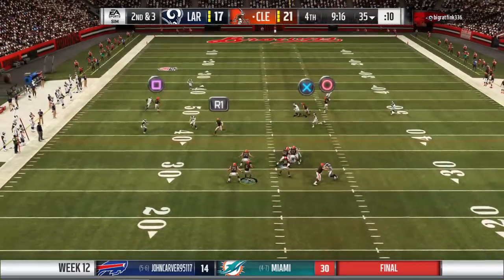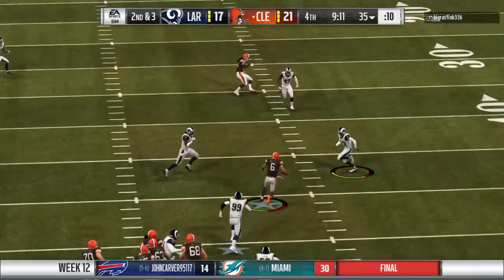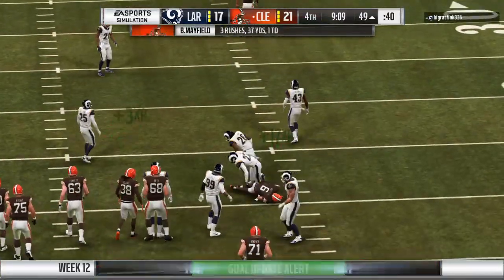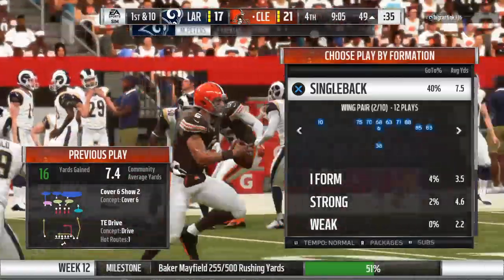Mayfield now on 2nd down. Being chased out left. And he'll slide down to avoid the contact. A good play there as the Browns strike for 16 and a 1st down.